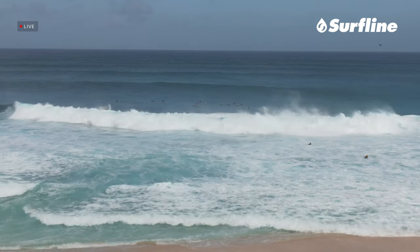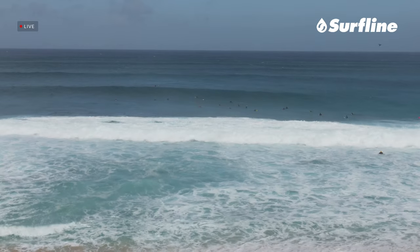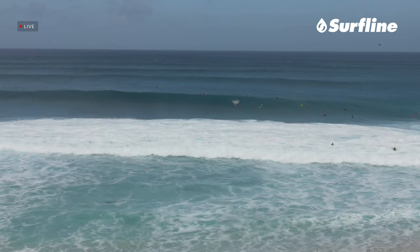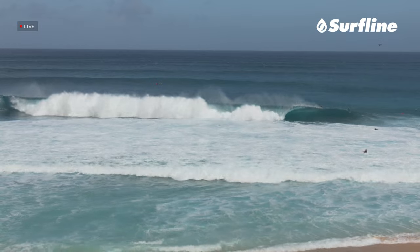Is that right, John? Something like that. Yes. Right, you can get some lulls, but then you get what, 10 to 12 wave sets, and still kind of semi going right now.